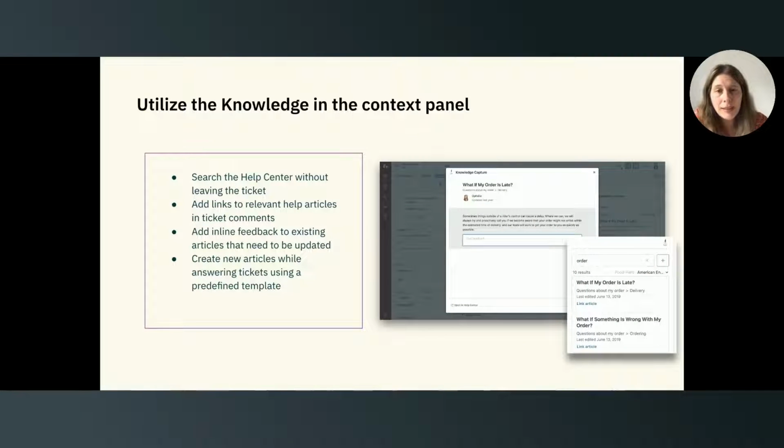Involve your agents. Let your agents help you create the knowledge that your customers can consume. This will keep your knowledge base up to date while also improving agent productivity. Agents can link articles to tickets and help maintain content accuracy, reducing strain on admins and decreasing costs, while increasing customer satisfaction.